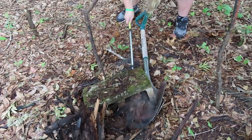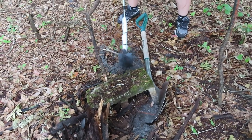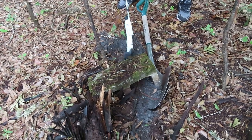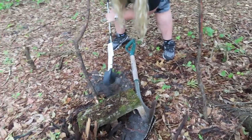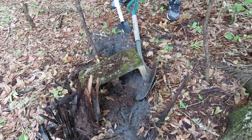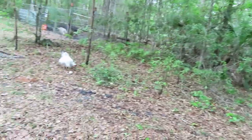See, it's like rooted in there. Oh, look, she got it with her magic walking stick shovel. Is there anything exciting? Just looks like rooted dirt, brown dirt. What is this, chickens? Yep. No luck on that side. What do you think? Should we try the other side?